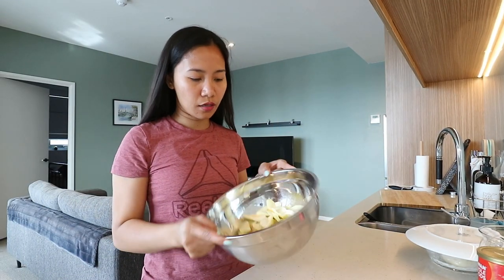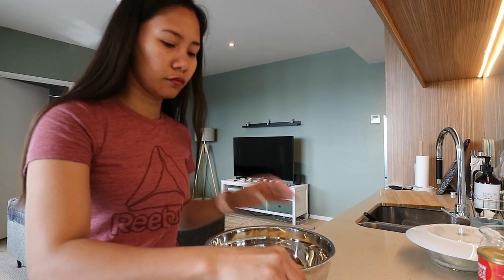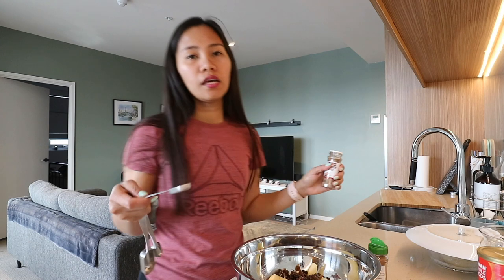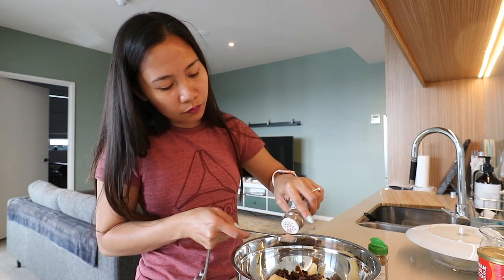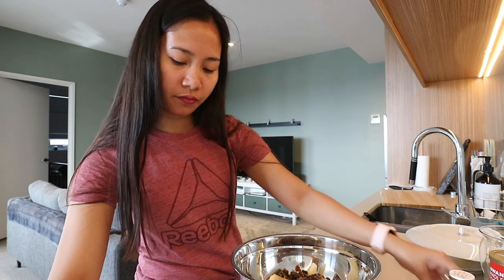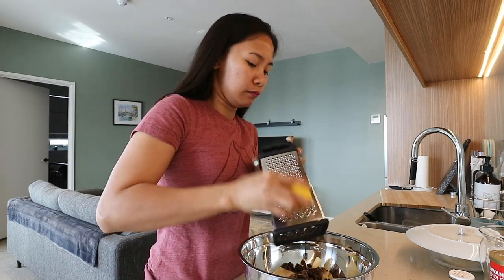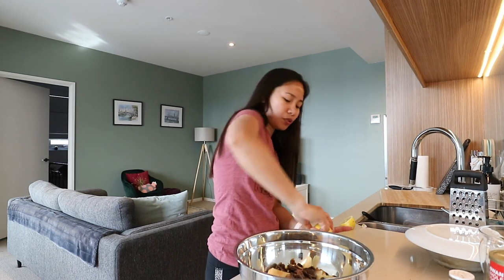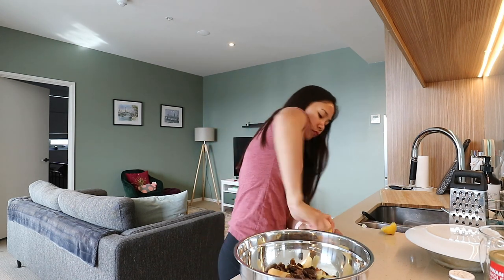So, gawin na natin tong ating apple. Ihalo na natin yung mga ingredients. So, nag-slice na ako ng apple kanina. Ihalo na natin yung raisin. Raisin. So, lagyan natin ng cinnamon sugar. So, lagyan natin ng zest of lemon.